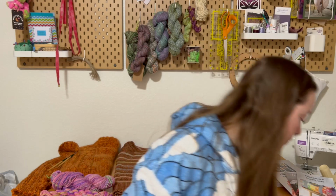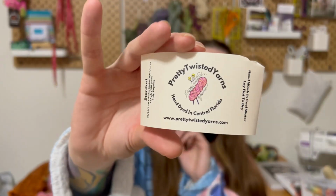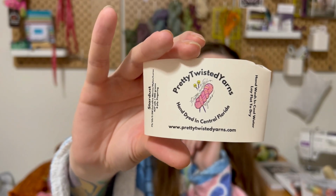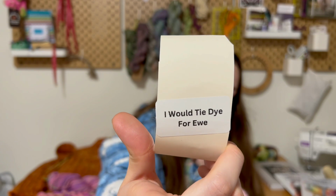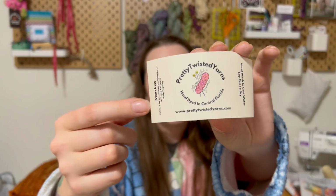I don't know where I put the label. Oh, here it is. Here is the logo for Pretty Twisted Yarns and the colorway I would tie-dye for you. Oh, it's the Stardust base, not Lavish. Where is the Lavish base from? Anyways, the Stardust base is 75% superwash extra fine merino, 20% nylon, and 5% lurex.